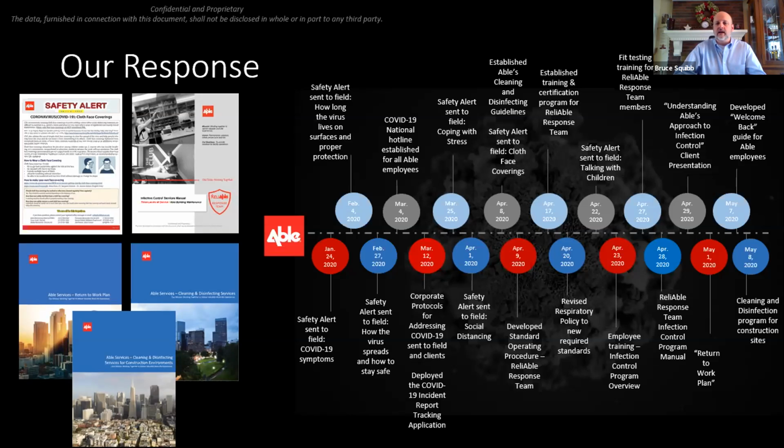whether it's our return to work plan or our cleaning and disinfecting guidelines. We wanted to have a comprehensive approach to how Able Services was going to address this so that our customers and clients have something to look at, something to rely on as the standards that we will be following. And so obviously as we migrate more through the timeline, you can see that we've now rolled that out. We've rolled out the training programs to certify our staff and so forth, and are now working alongside building owners to start reopening some properties and some buildings where necessary.